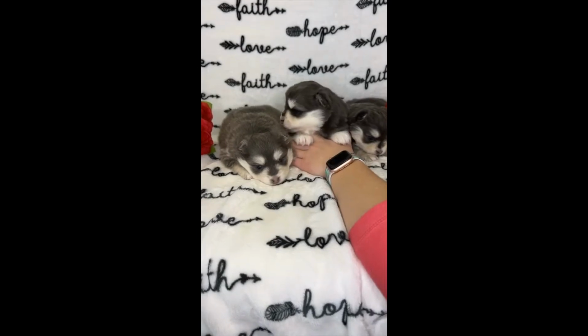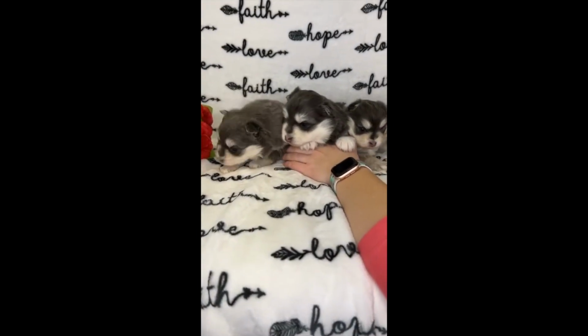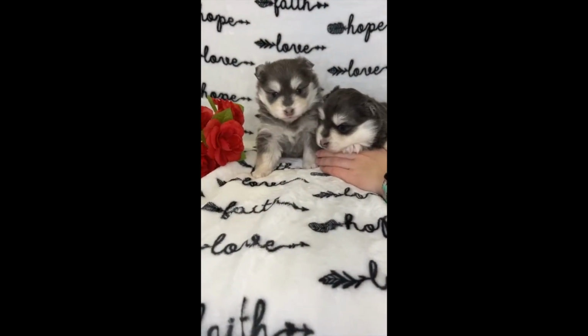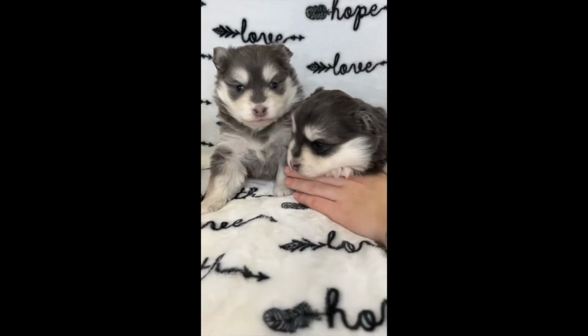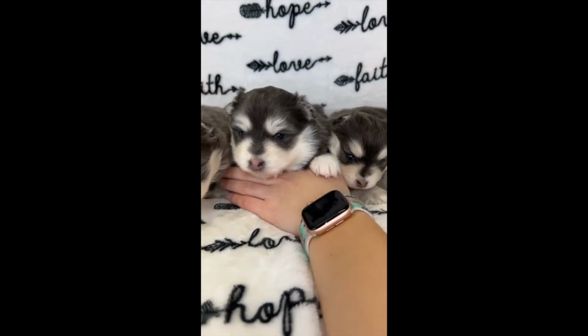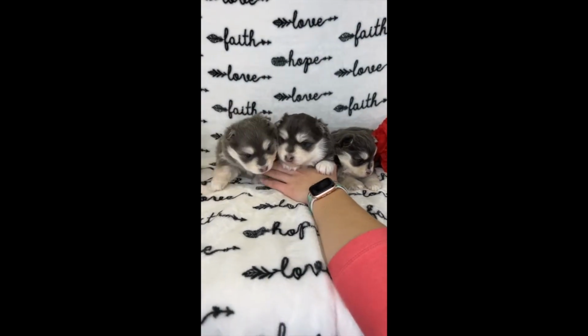All three of the girls right now are showing just a little bit of blue in their eyes, but didn't flash red eye, so we're guessing they're either going to be green or else brown. Hey cutie, are you posing? That is little Bo. Then we've got Bianca. She's like, you talking about me? And then we have the little girl Bliss. So there's the three blue girls.